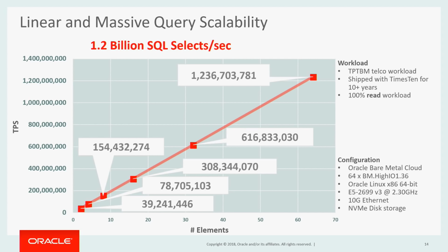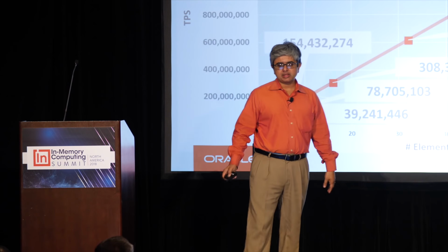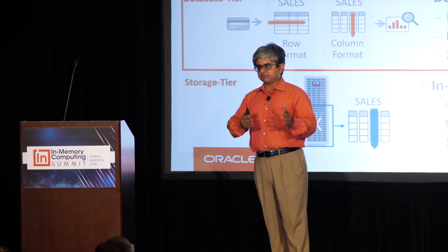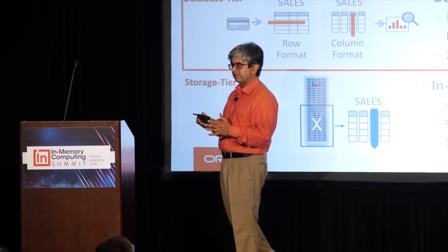And I think this is actually a world record. 1.2 billion distinct SQL statements processed by a single database. I don't think there's any other system that can do that. You can certainly get that many rows processed per second, as I'll show you next. But as far as distinct SQLs processed and executed and returned to the application, this is a very high number. OK, so that's TimesTen. And it's really for latency critical custom OLTP.